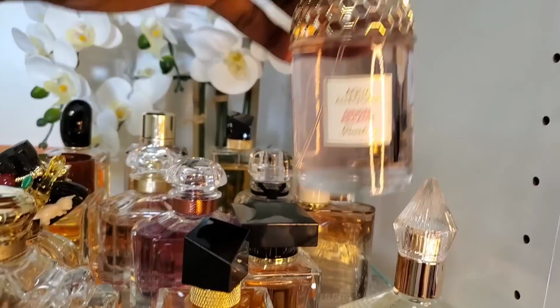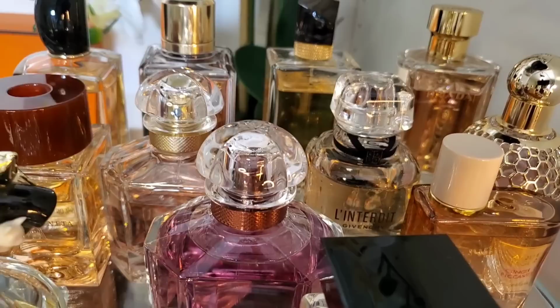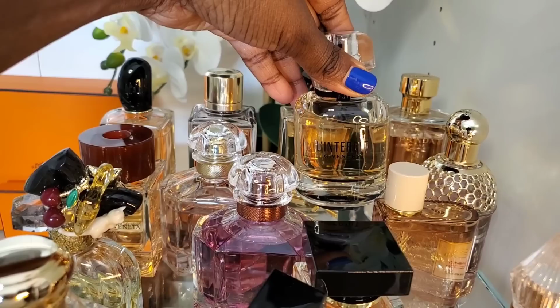Next to that, we have Givenchy Organza Tredit. This is the original Organza Tredit. If you love tuberose, you'll love this fragrance. It's beautiful. Next to that, I told you we have Mon Guerlain.